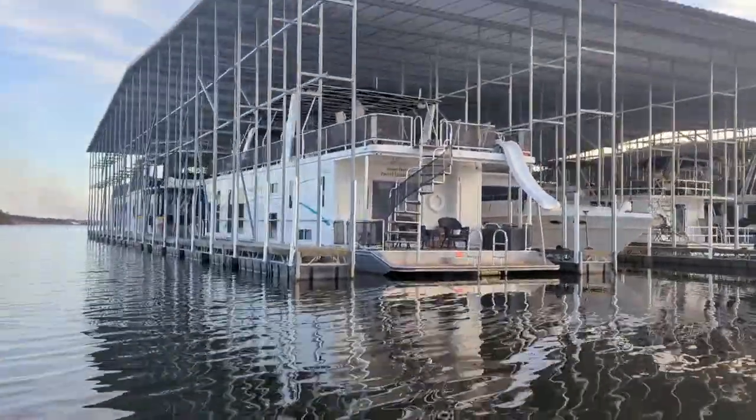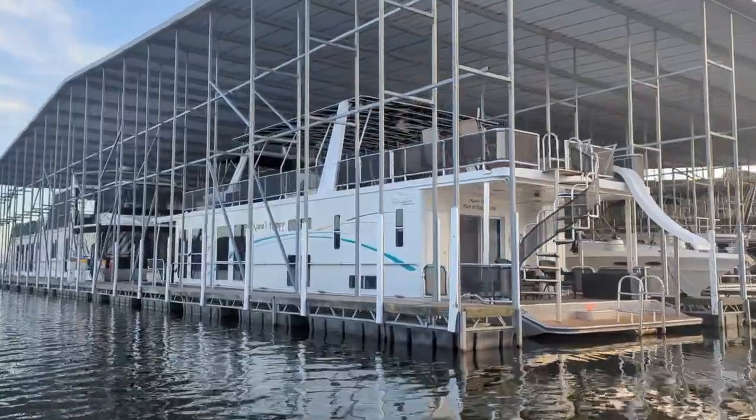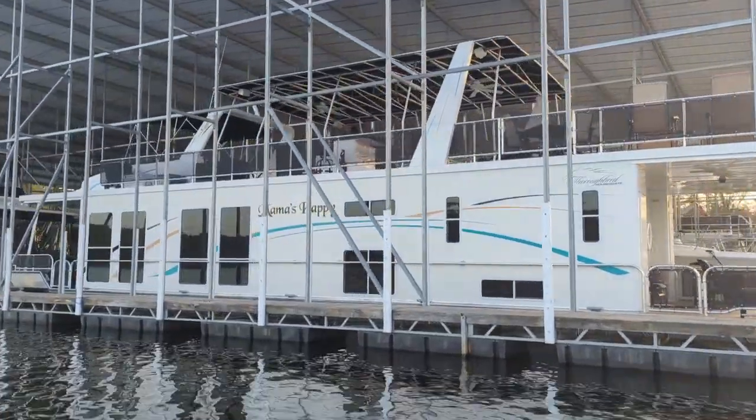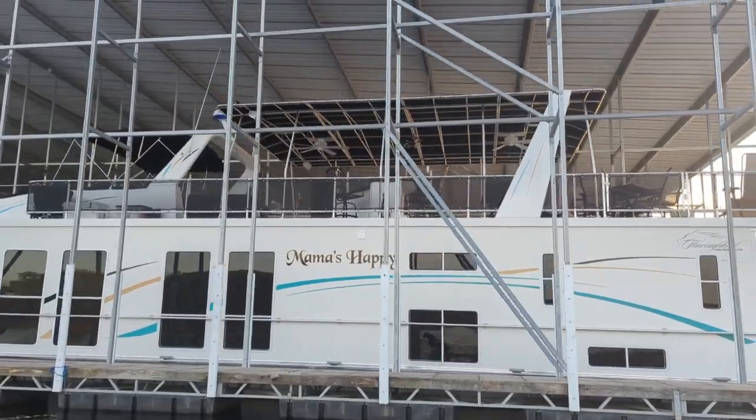Really, I mean, look at the deck on that one. Look at this deck. And it's a covered deck, like 90% of it's covered, with ceiling fans.